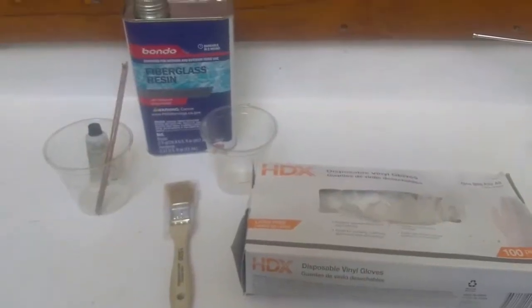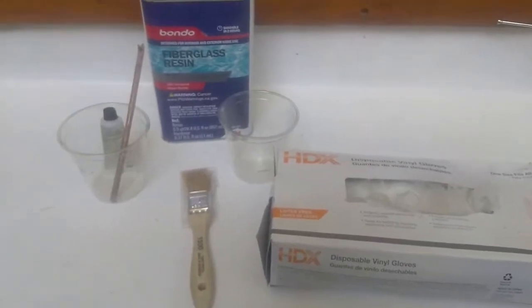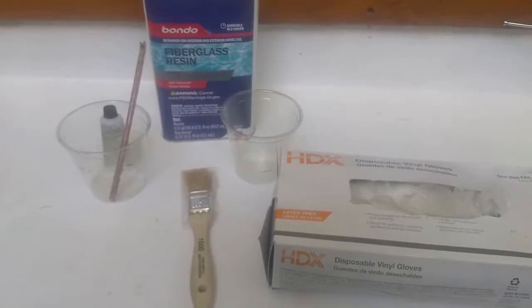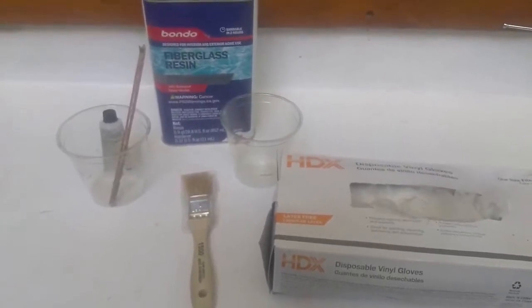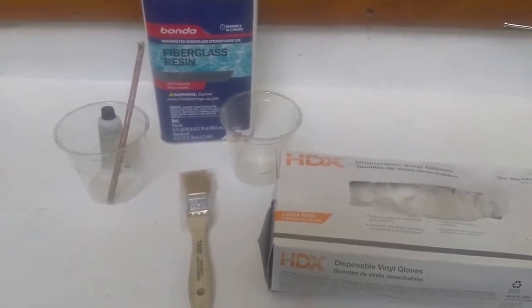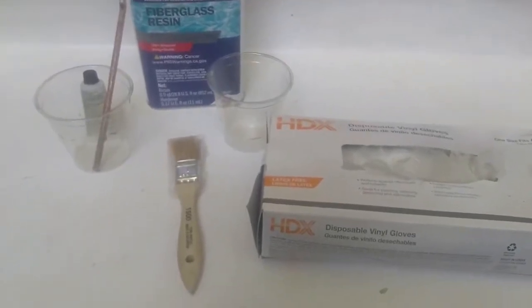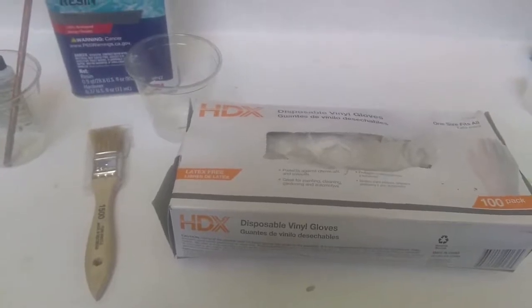Just a brief postscript on the fiberglass. You're going to need a stirring stick besides the containers to stir everything. And I just have little rip-offs from my table saw. I kind of get those and break them up into pieces. But anyway, you're going to need a stirring stick. You're going to need rubber gloves, definitely. It keeps your hands from getting really, really messy.